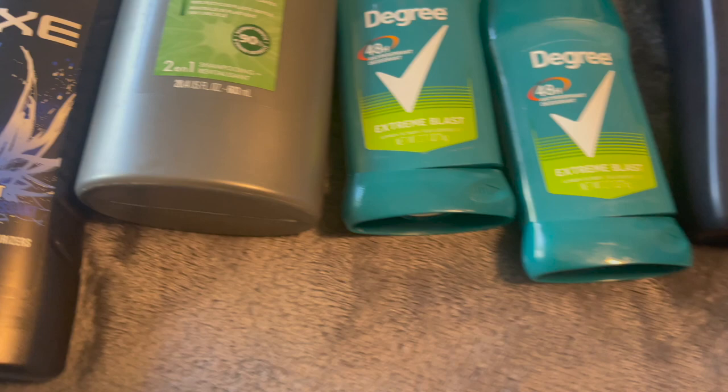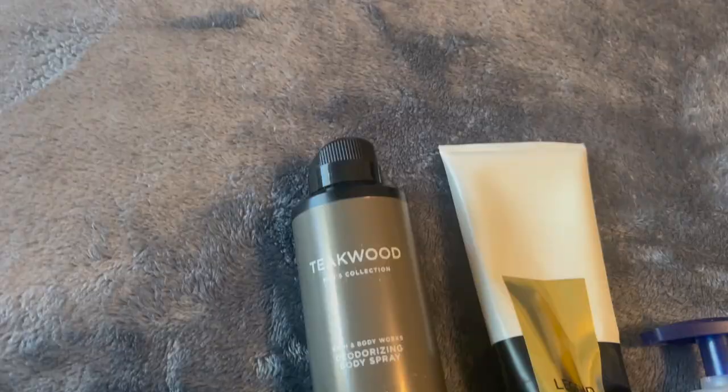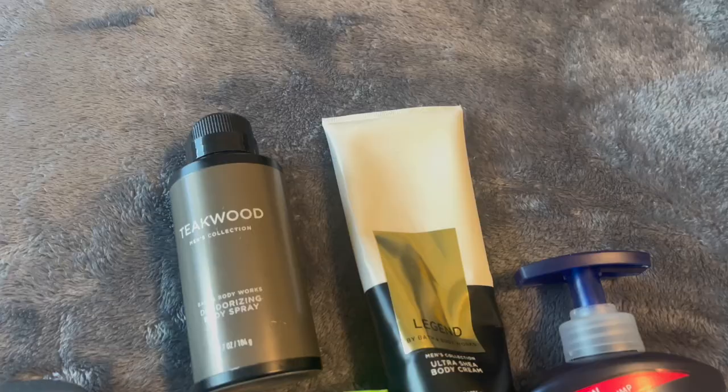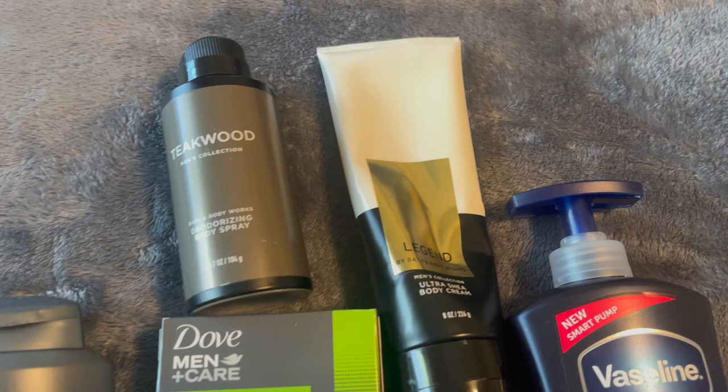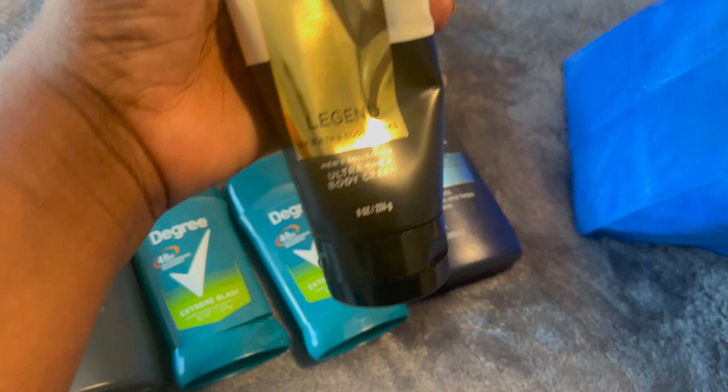And as far as smell good, most of his cologne is downstairs because I have this master bedroom closet to myself, so I'm not going down there. But I found this in here, Teakwood Deodorizing Body Spray. And of course, I put him onto this because it is by Bath & Body Works. And also this Legend, he loves this one a lot. As y'all can see, honey, this is gone, gone, gone, baby. But this smells so good. The Legend.